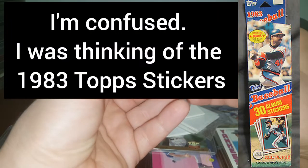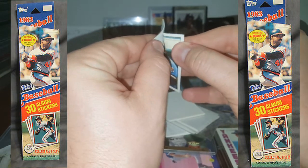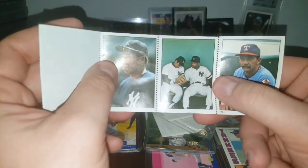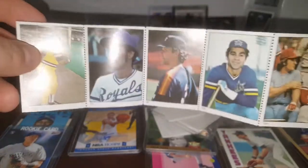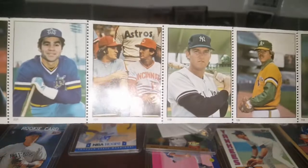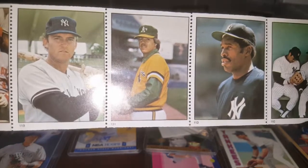I'm not sure. Oh, look at that little touch of rubber cement or something to hold them down there. And then they would open up. So these came in that one package I just showed you there. And there's like 30 stickers in a box. Look at that, Dave Winfield, Reggie Jackson, another Dave Winfield. And they would be like this. Okay. These might even be '83s, actually. I can't remember. And I think you'd get three of these per box. There's a nice Graig Nettles right there on the left.